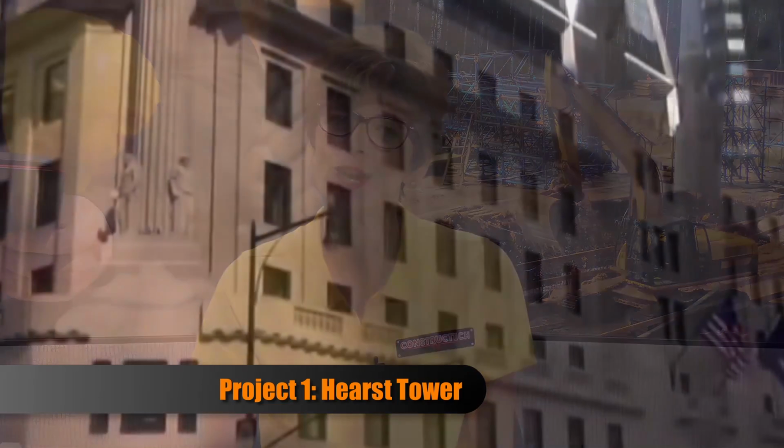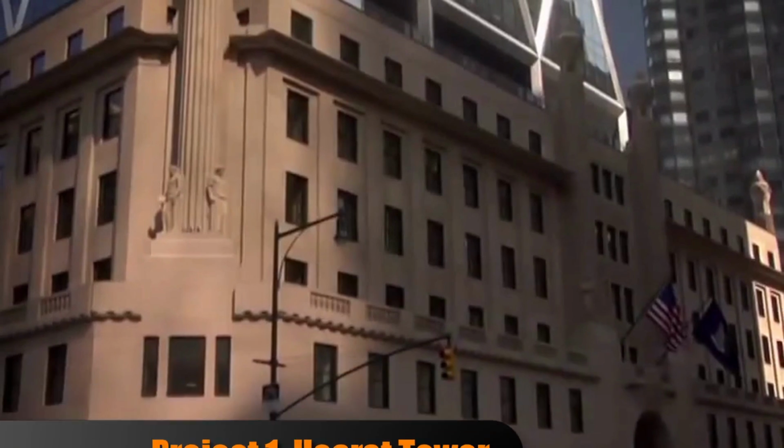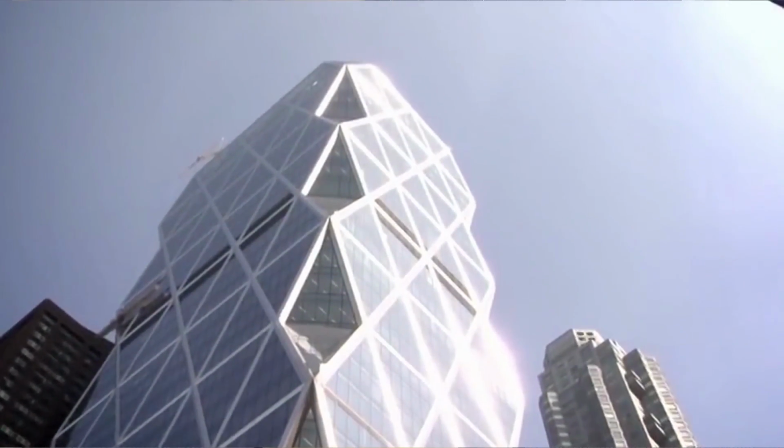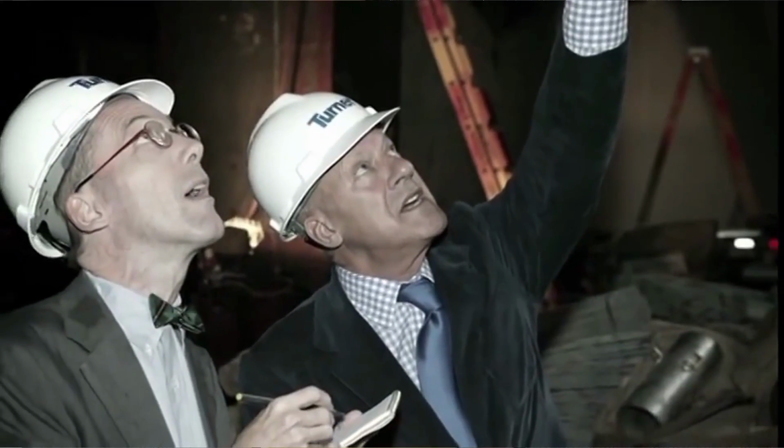From the sky to the stadium. Today I'm going to pick the top 5 projects. First up, the Hearst Tower, located in New York City. This 46-story structure was originally built in 1928, but recently Hearst did a major renovation to improve energy efficiency. The challenge for the construction team was combining the old and the new.